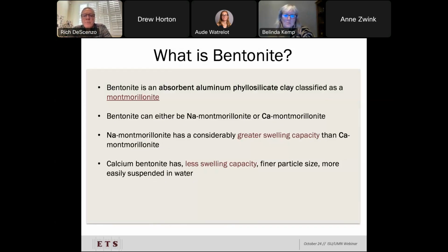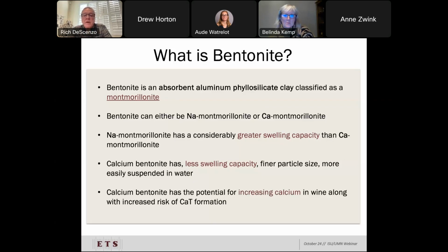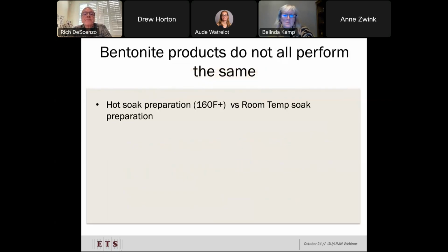But always people like to do things easier. If I don't have to heat it, if I can just mix it up really fast. So there's been more use in people adopting the calcium bentonite. However, if you're in an area that has higher calcium soils, by using a calcium bentonite, you increase the risk for increasing calcium, which of course can increase the risk for calcium tartrate precipitation.